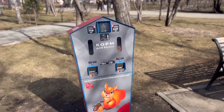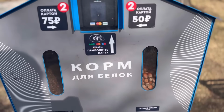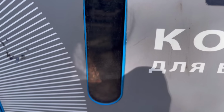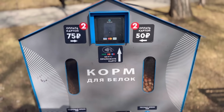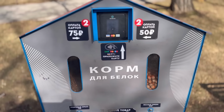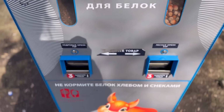Oh, and here is the sweetest thing, an automat for squirrels. You can buy nuts for them. They have hazelnuts and pine nuts. Do you see them? The hazelnuts cost 50 rubles and pine nuts 75. So if you really want to treat a squirrel, you probably need to buy pine nuts.